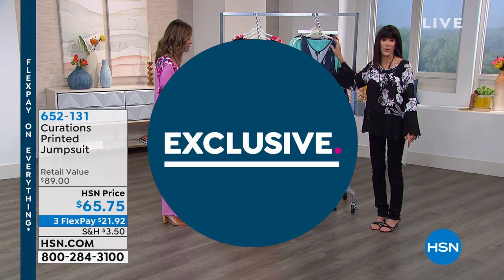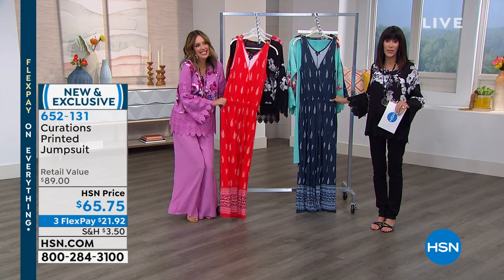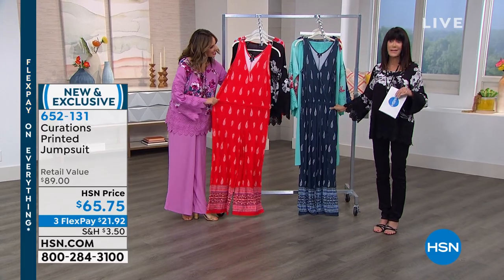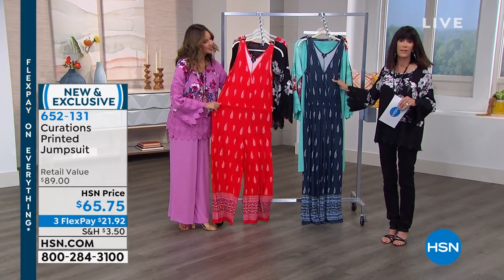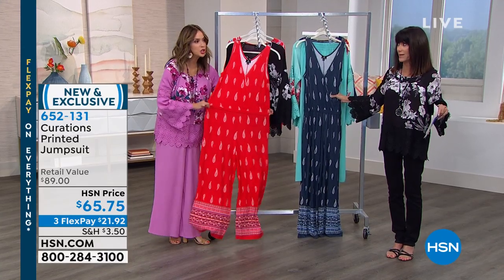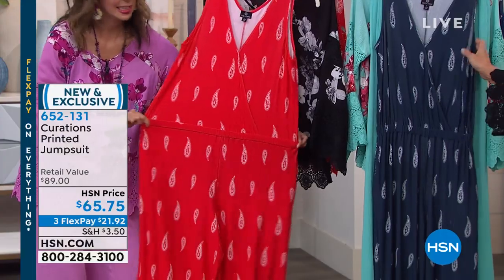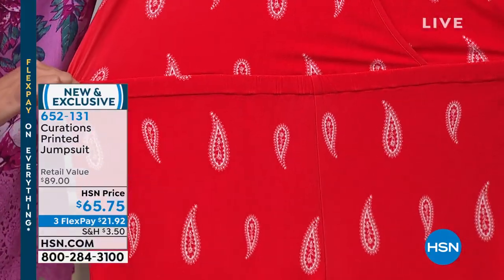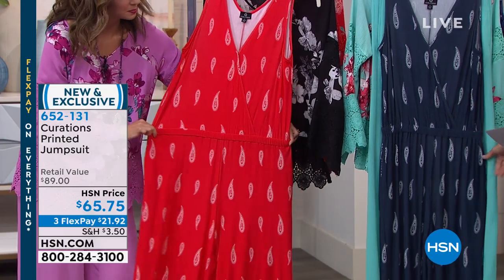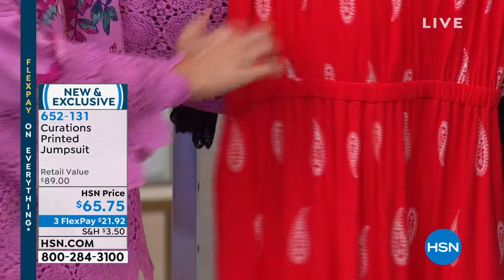Yes, we do. Okay. So we have one final item in this hour from Curations. New today, it's the jumpsuit. Oh, does this feel good? This is a 95 rayon, 5 spandex. I love when you can touch a fabric and immediately you're like, ooh, I do want this on my body. Oh, yes. Like butter. And all the stretch. So it's available in red, in navy, about a 17 and a half inch long inseam, and a simple, easy border print design.